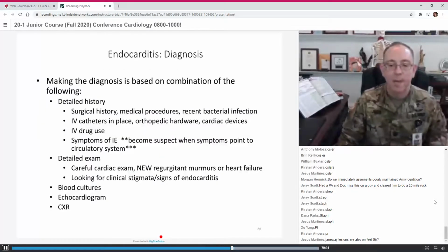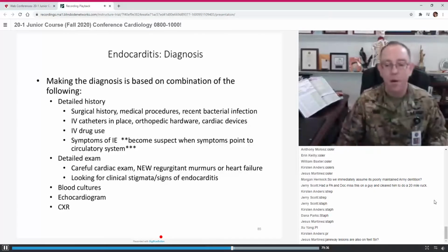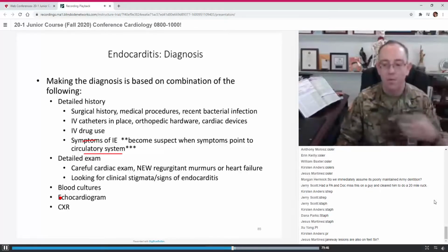Now, here's what we do. We get a good detailed history, right? We want to make sure, are they an IV drug user? Did they recently have something that was iatrogenic? We want to look for those things. We want a detailed exam. We're looking for new heart murmurs. We do a good detailed cardiac exam. We look for Osler's nodes. We look for Janeway lesions.